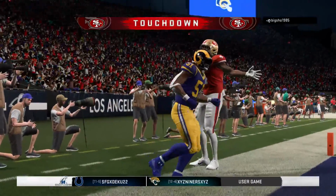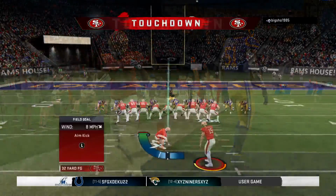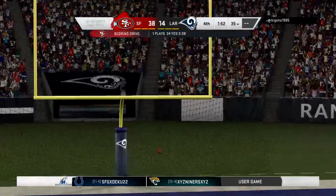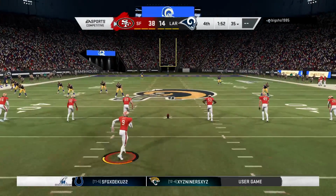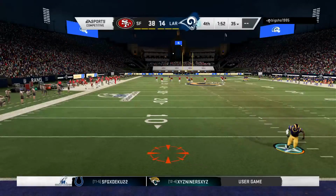Touchdown, 49ers. Raheem Mostert, his second touchdown of the night. And the forced fumble defensively leads to 6 points for the Niners. Point after, up and good. And the decision to just kick the extra point winds up successful. After the touchdown, it's Robbie Gould now to kick it away.